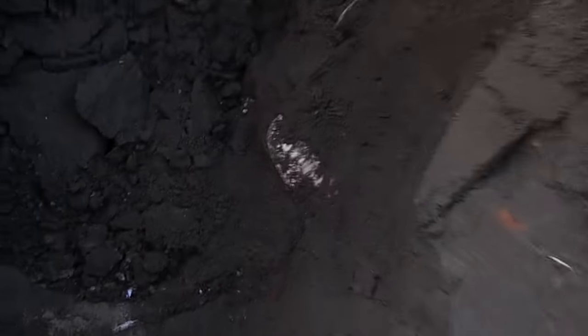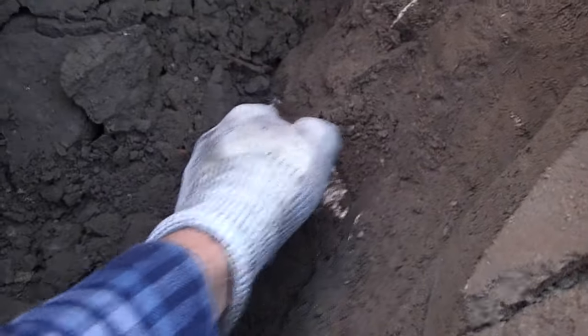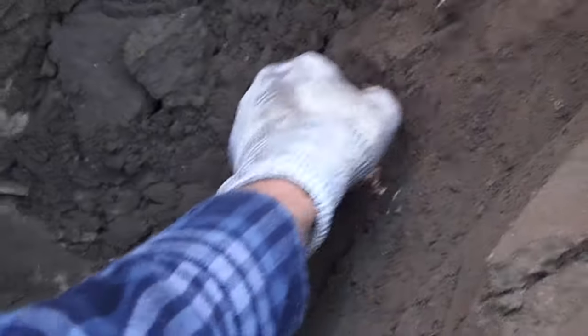Alright, I'm still digging out. Lots of oyster shells, pieces of pottery. I'm going to continue to dig out just a little bit, but you can see them right here on the side. Look at it. Oh, rookie. Big old piece of shell. Anyway, let's dig this out and see if we can find any more stuff in here.